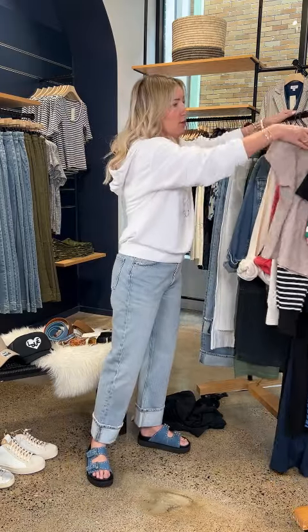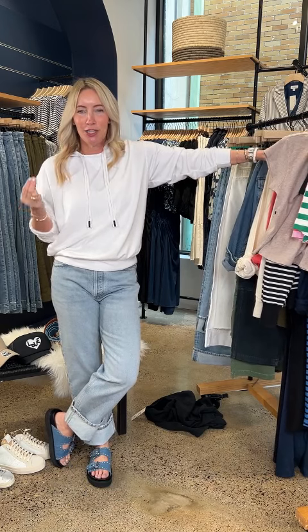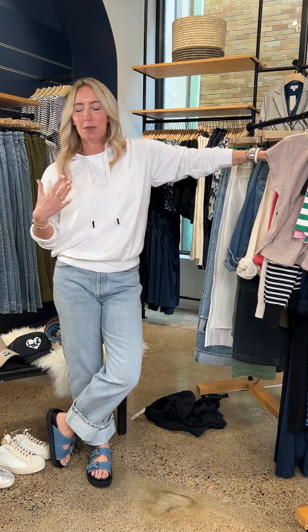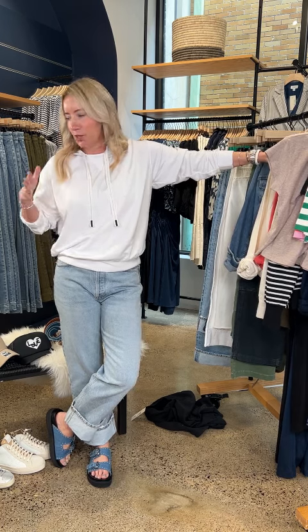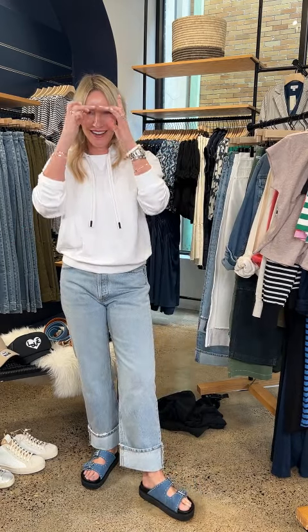Okay, gang, we ran through it all. We talked about tanks, we talked about tees, we talked about those great essential layers, sweatshirts with some detail, jackets that make the outfit, a cuff jean, a denim skirt, and don't forget those accessories. Nab them while you can, because when it's gone, it's gone. Hope this gives you some great ideas on how to start building up that wardrobe for spring season.